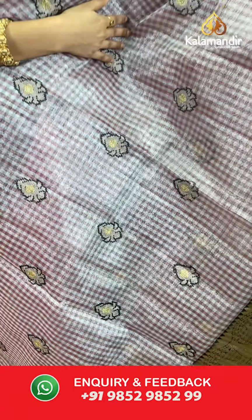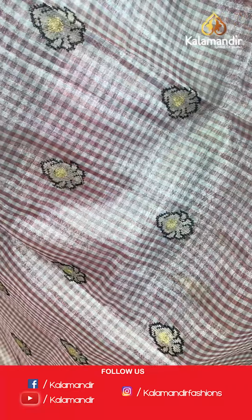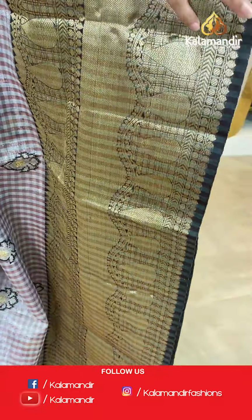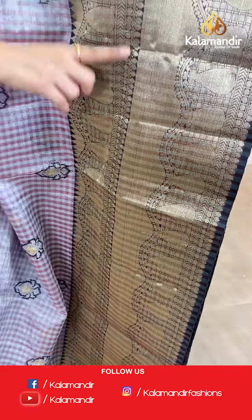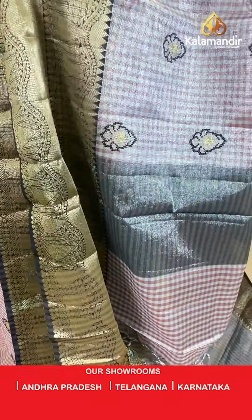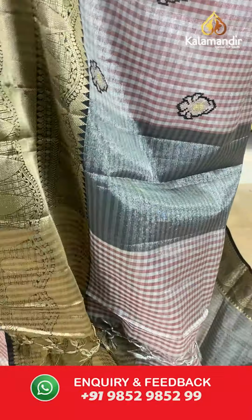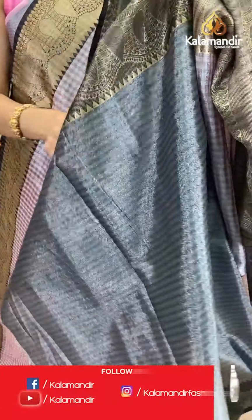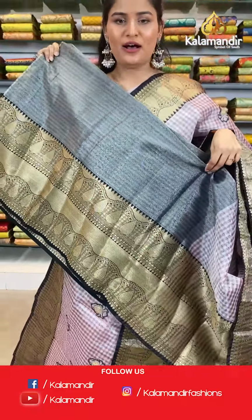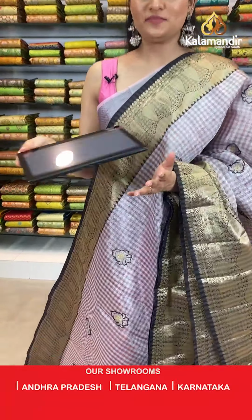And the color combination for the saree is pink and black color, where all over the body you will find ethnic motifs work. If we talk about the border, it has a huge border where you will see golden zari work all over the border with a beautiful contrast pallu along with tassels. And this saree is paired up with a beautiful contrast black color blouse along with a goldenish border. Here are the pricing details.